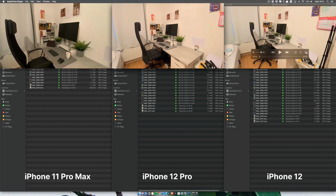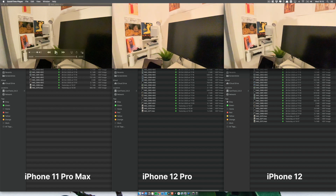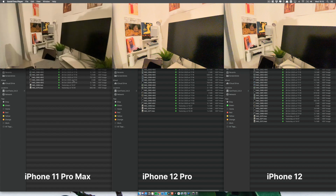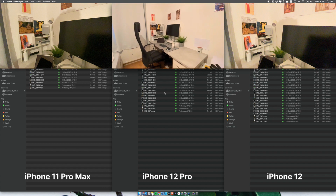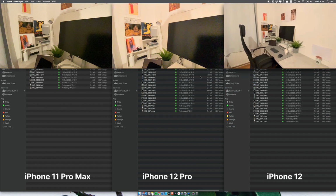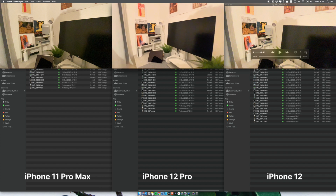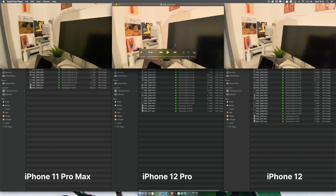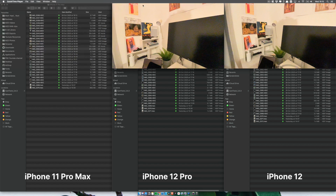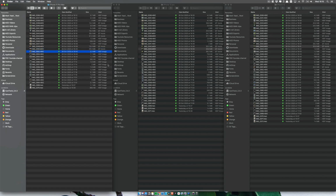1, 2, 3. All right, a lot of noise. Yeah, it's not great. These aren't great images at all. It's like live stream quality. Well, look, this is kind of like which one is the least bad. It's probably the 12 or the 12 Pro. I would say maybe the 12 Pro, but really none of them are really good at all. So let's move on to low light situations.